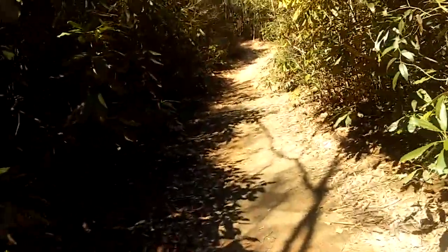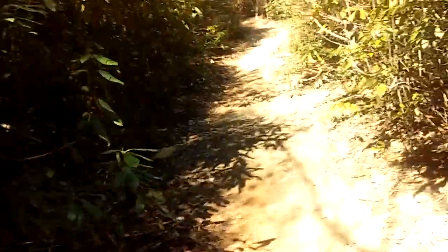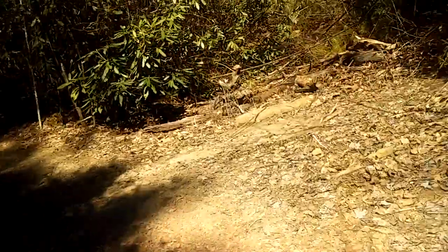Like I said, it's much nicer weather than the last time I was here, because it was miserable last time I was here. It was wet and snowy, and that's when I had just gotten Max, and Max didn't want to go on because it was too cold, so I had to just come back.